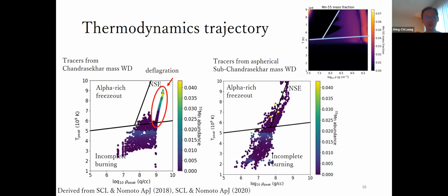So here are the tracer particles in some real supernova models. The left one is the tracer from the transit mass white dwarf, and the right one is from the subtransit mass white dwarf. We can see that in the transit mass white dwarf, we have a very thin line of tracers here. These are the tracers being burned by deflagration, and they are those which make most of the manganese we can find. On the other hand, the density for the tracers in the subtransit model is generally much lower. And therefore, you can find that the production is really low in the manganese abundances.